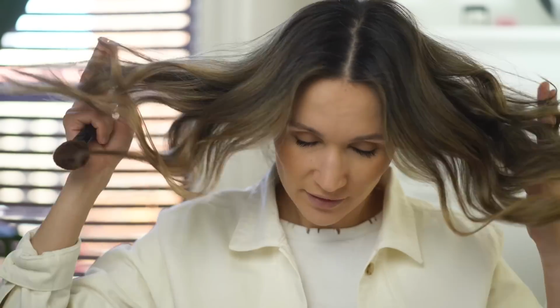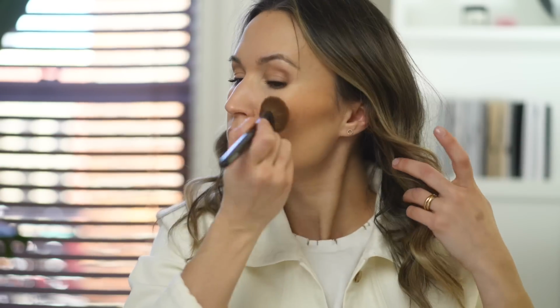I'm going to go a little bit more generous with the bronzer since, you know what, it's a beautiful sunny day. It's ridiculously cold, but in my mind, I'm channeling sunny vibes.